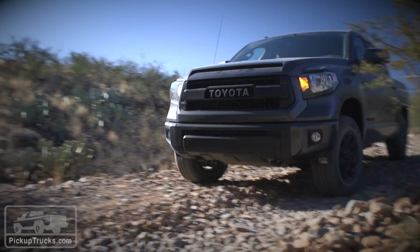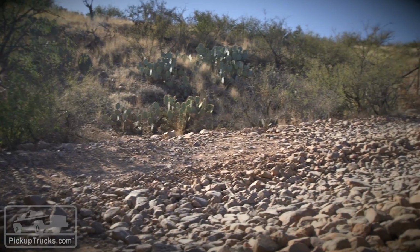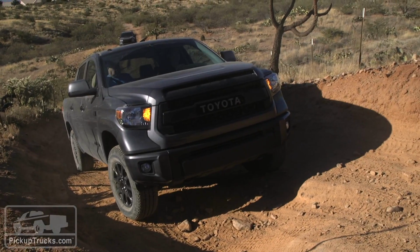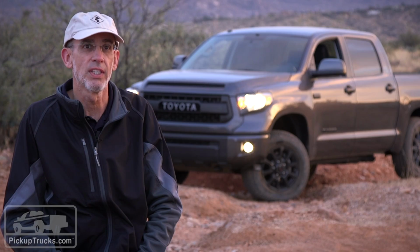It's probably the least technologically advanced. It doesn't have the same amount of four-wheel drive technology that the others did. That being said, it did pretty much everything that everything else did, and it was on a less aggressive tire setup too. What I like about the Tundra is the simplicity.